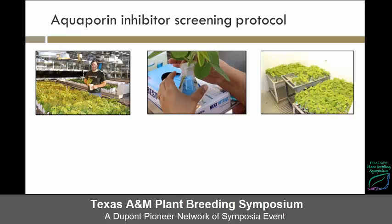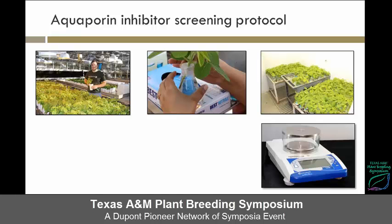And then you place the plants in the growth chamber overnight, let them get acclimated to the growth chamber conditions, and then the next day you turn up the heat and decrease the humidity to increase the vapor pressure deficit and encourage the plants to really transpire. You weigh them initially, then wait 1 hour and weigh them again to see how much water they've lost inside that flask over the course of that hour. That's a pseudo measurement for the transpiration of the plant at that time.